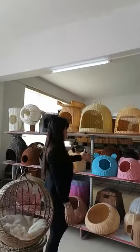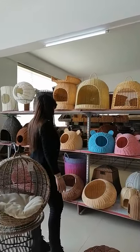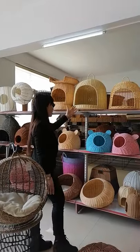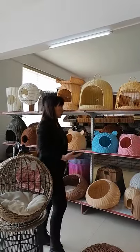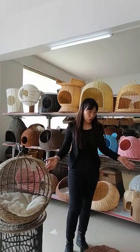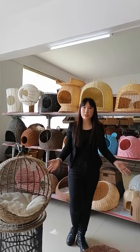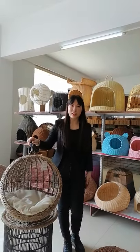And besides, we have other different shapes of cat bed. They are bigger and made according to different demands. So this is all our information today. I hope that this new basket will help you to open a new market.